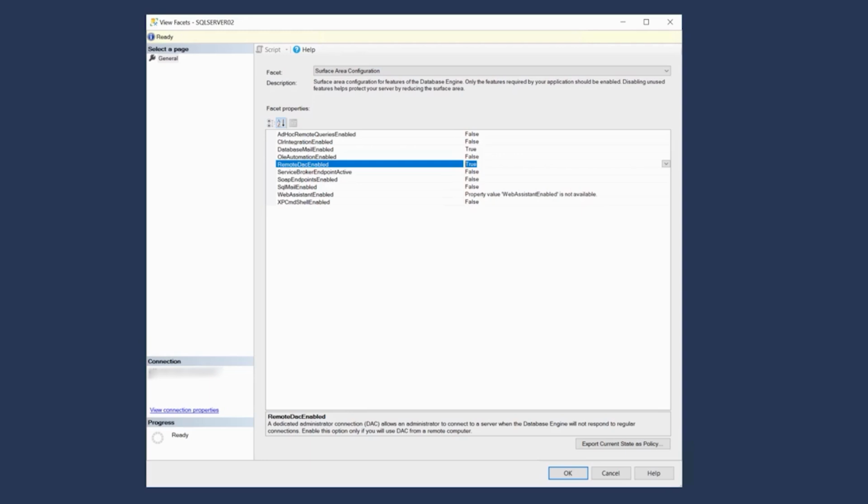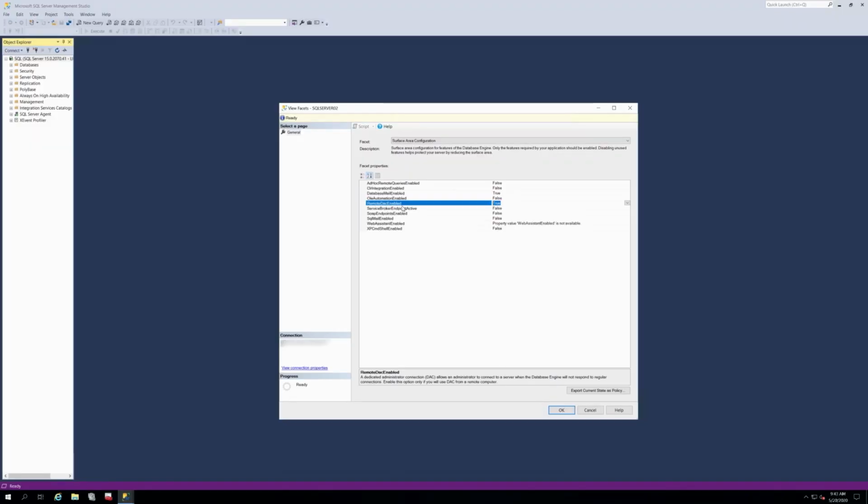The Remote DAC is a tool for connecting to SQL Server which allows you to execute basic troubleshooting queries in cases of serious performance problems. When serious performance problems arise and prevent you from using SQL Server Management Studio, the Remote DAC is essential because it allows you to query and identify the root cause of the performance issues. A few examples of this include when CPU is maxed out on the instance, when you've hit max worker threads, or when you can't remote desktop to the instance. Setting this value to true will enable the Remote DAC. And now I'm going to click OK.